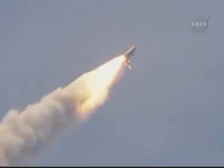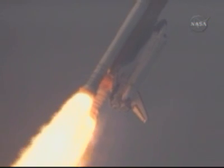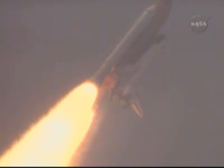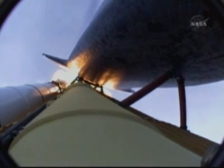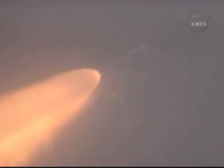Atlantis on its way, all three engines now throttling down as the vehicle passes through the area of maximum dynamic pressure. Atlantis, Houston, no action on the MPS H2 out P. Houston, we copy, no action. Atlantis, go at throttle up. Houston, Atlantis copies, go at throttle up. 7 miles in altitude. Altitude 49,000 feet.